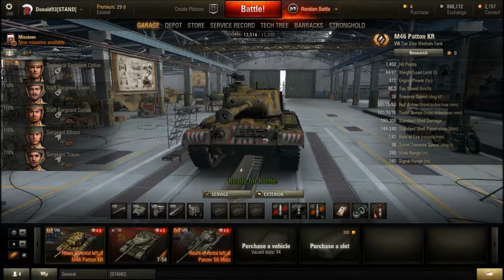For the most part, the American mediums, when it comes to premium vehicles, have been quite good. Would I recommend the Patton? If you want to buy it, it is up to you. As a vehicle by itself, it is quite good. I would only buy the Patton if I am working on the American line, especially if I want to train my crew as I go up the line and do not have an American medium already.